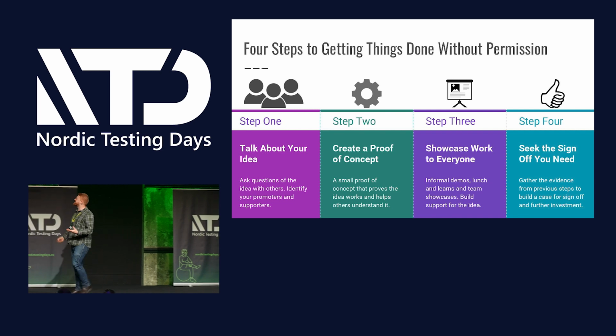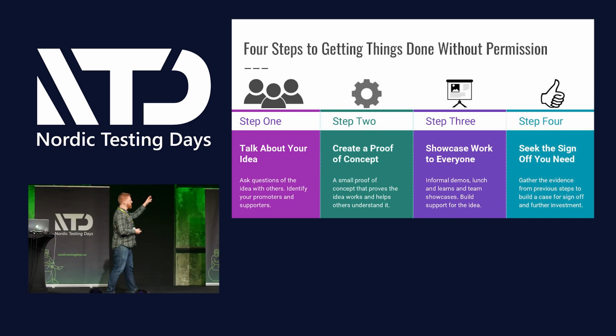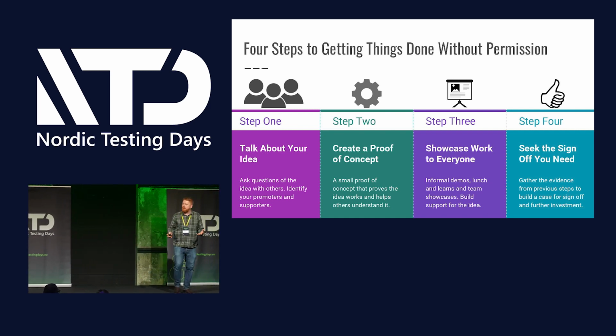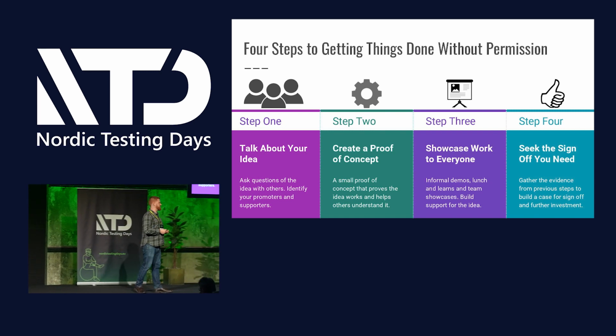Right, so the 4 steps to getting things done without permission. There are 4 of them. Step 1, talk to people about your idea. So you have an idea, you want to do it, get feedback by talking to people in the team and other teams and within your organization.